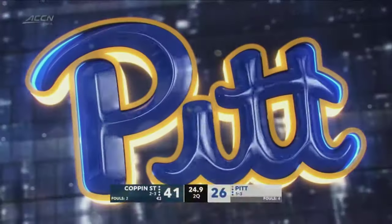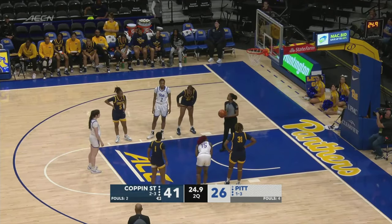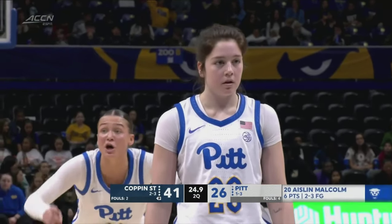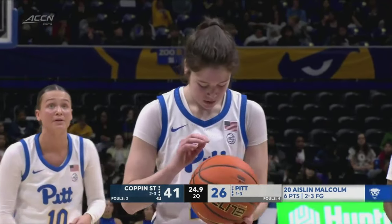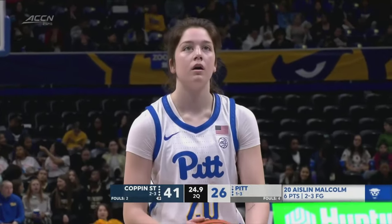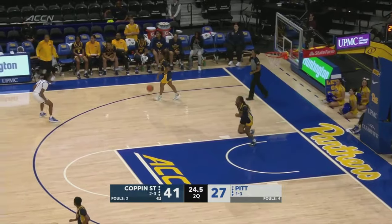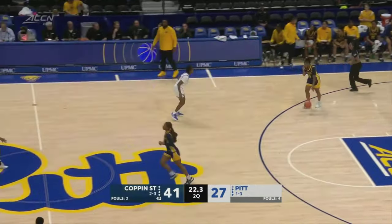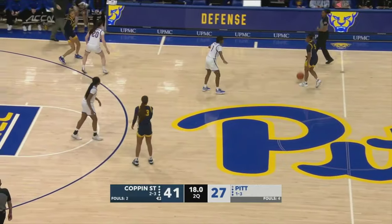And she's just shown time and time again this season so far. Obviously last year as a freshman, getting off the bench in just some key situations, a much needed three ball. But now getting this start for this Pitt squad and really showing some progress early on this season. That one goes for Malcolm to complete the three-point play. She had her career-high 18 points a couple games ago against George Mason. She was 8 for 15 from the field.